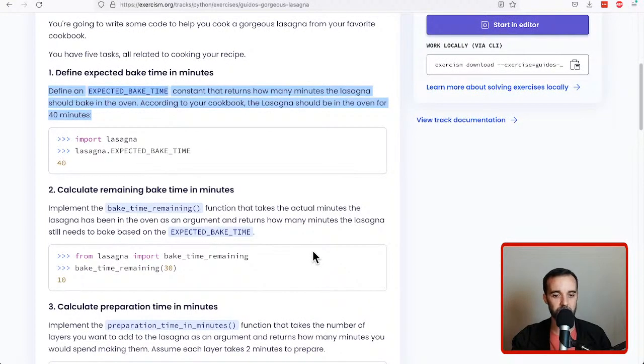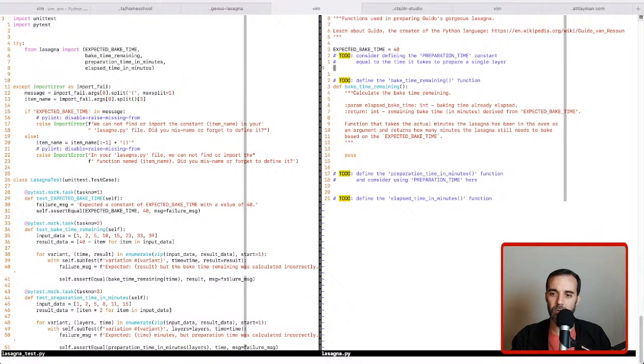So I'm not surprised that this is not terribly difficult. We need to calculate the remaining bake time. So we need a function that takes the actual minutes the lasagna's been in the oven as an argument, and returns how many minutes the lasagna still needs to bake. Okay, sounds pretty easy, right? Bake time right now is just a pass, and we need it to take the actual minutes. So we need elapsed. Notice here, they've even given us documentation strings of what they would like us to call these variables. We can call it elapsed bake time, if I could spell bake time. And bake time remaining is going to be what? It's going to be the expected bake time minus the elapsed, right? Let's do that as a simple thing.